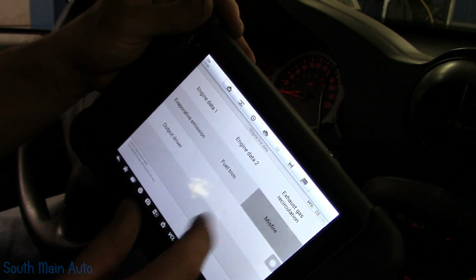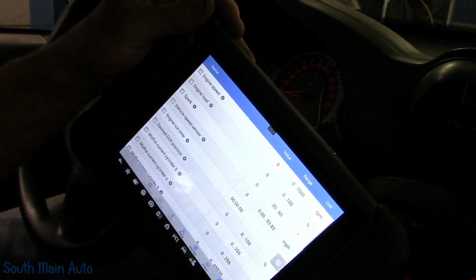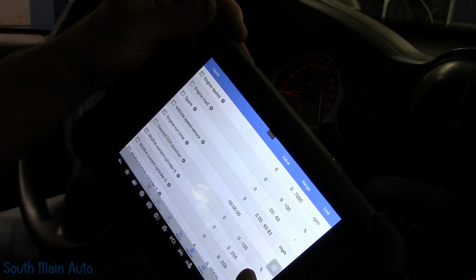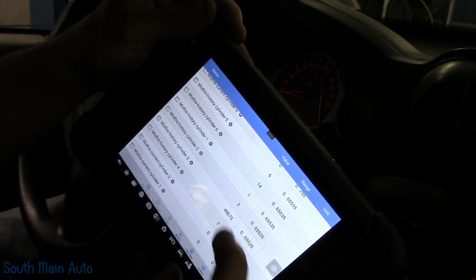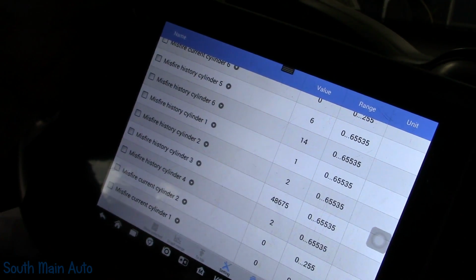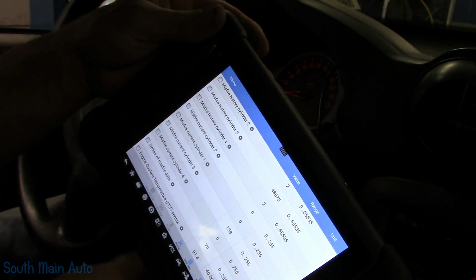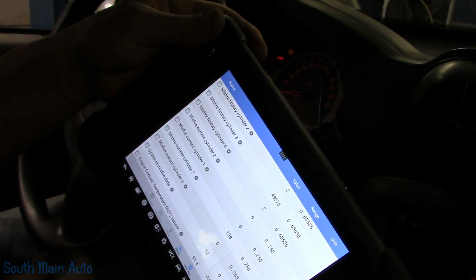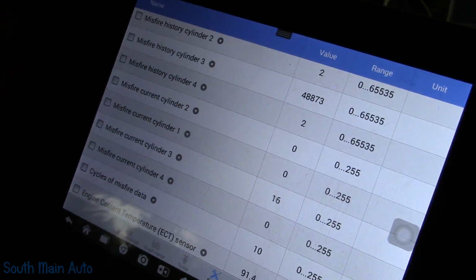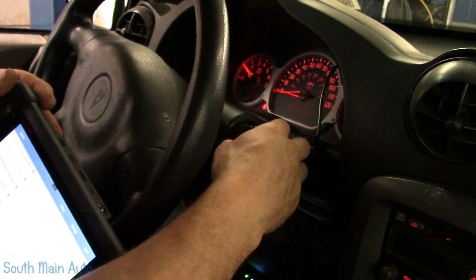We're going to go into engine data. We'll go to misfire data. This should store some misfire history for us. Now this car has got a buck 94 on it, 194,113. Alright, misfire, these are all histories. I think it's clear to us which one's causing the issues. Looks like number 3. Let's fire it up. Oh yeah, she is misfiring. So cylinder number 3 is definitely our culprit.